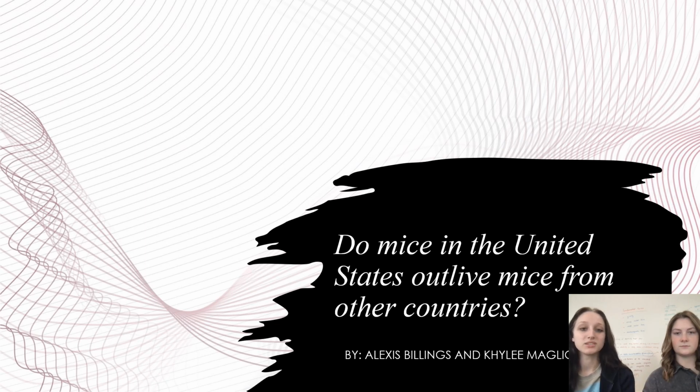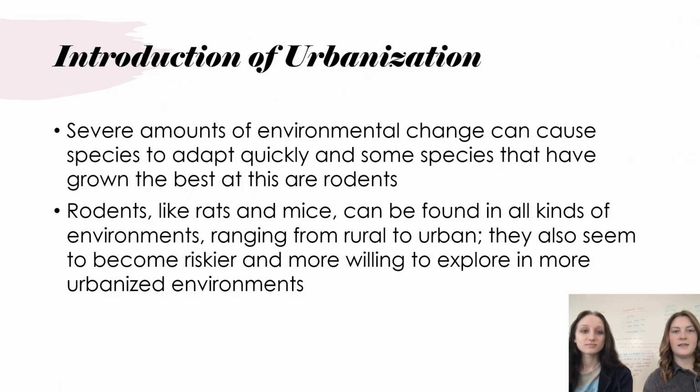For our project, we decided to look into if mice in the United States outlive mice from other countries. Introduction of urbanization. Severe amounts of environmental change can cause species to adapt quickly, and some species that have grown the best at this are rodents. Rodents, like rats and mice, can be found in all kinds of environments, ranging from rural to urban. They also seem to become riskier and are more willing to explore in more urbanized environments.